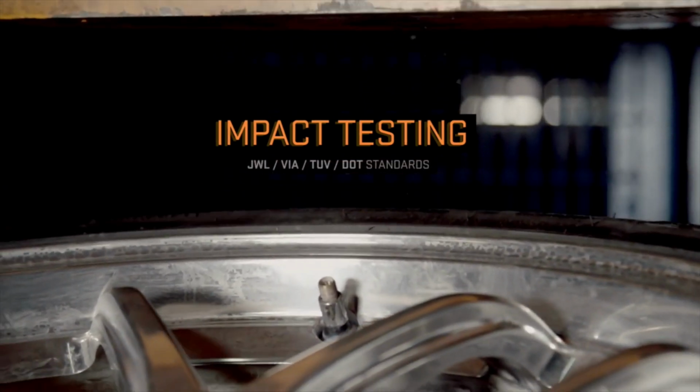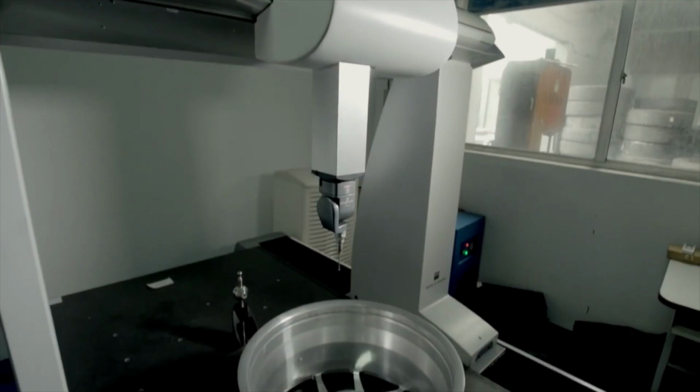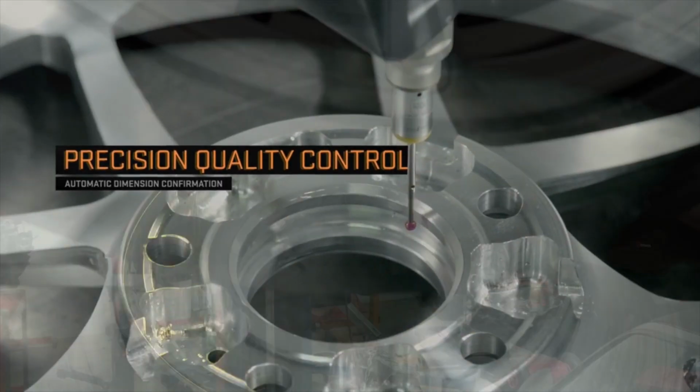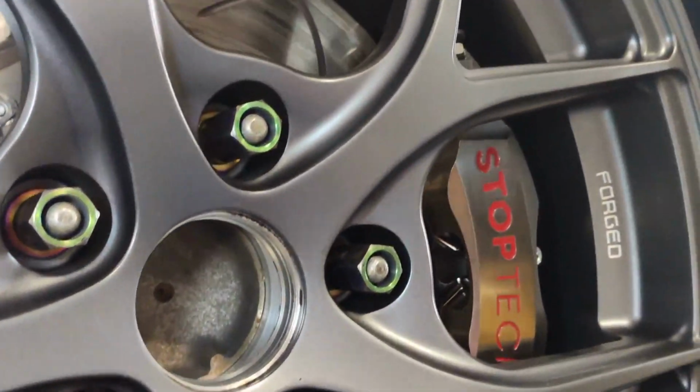Impact testing is done to make each wheel roadworthy. Drum endurance testing is also done to simulate the life and conditions any wheel might experience. Precise quality control is used to ensure every wheel is perfect.